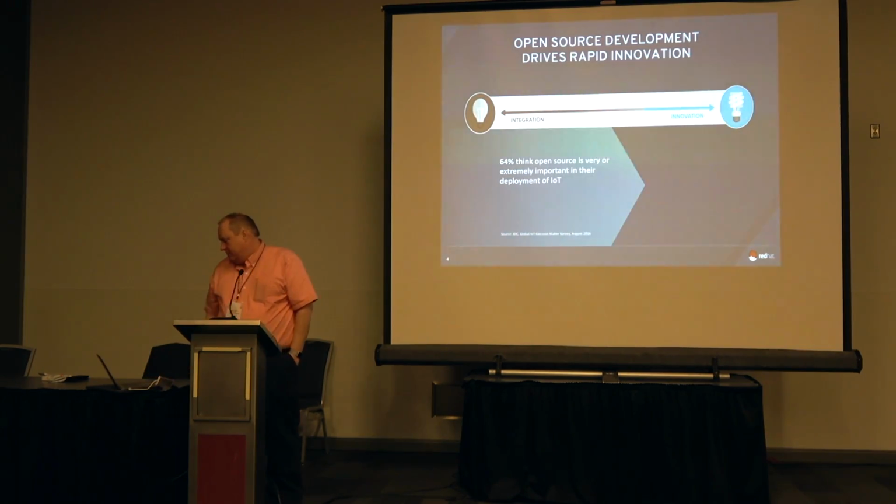This is particularly important in the IoT space because the solutions are not necessarily unique. There may be unique aspects to them, which is why the architectures need to be pluggable and extensible, but solving a device management problem, there's a lot of commonality in what you have to do. There's a lot of common standards out there that you have to support, like Lightweight M2M, CoAP, MQTT.